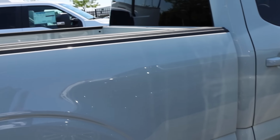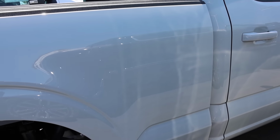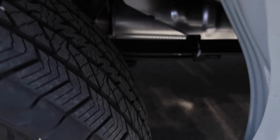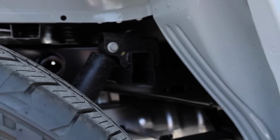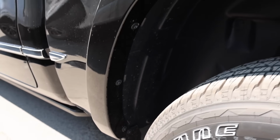400 watts of power here, and they give you lights as well. 33-gallon fuel tank versus like a 30-point-something gallon because it's the Power Boost. If you get the EcoBoost, it would be 36 gallons, so Ford would have the advantage. But here's a look at those leaves out back. No liner on an $80,000 truck, E-coated frame though. And then you guys can see there is a liner for the Ram.